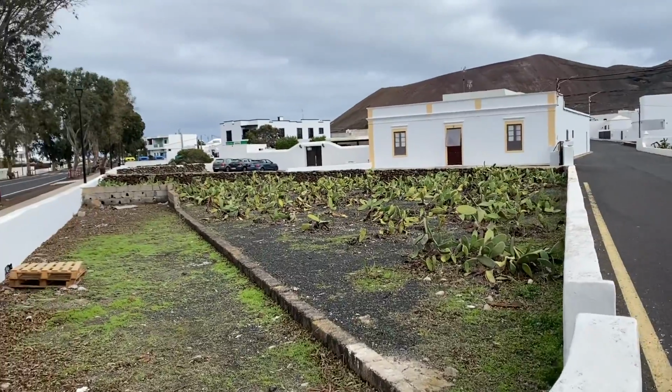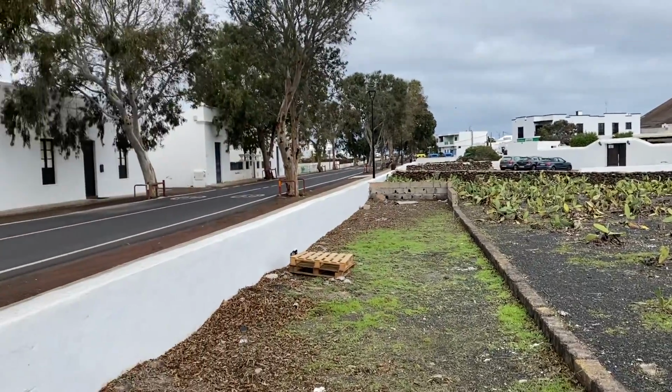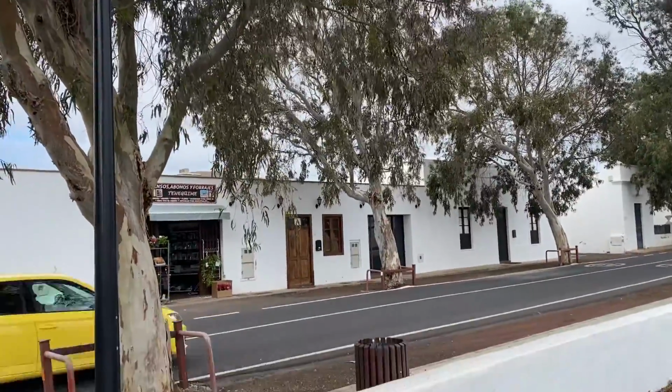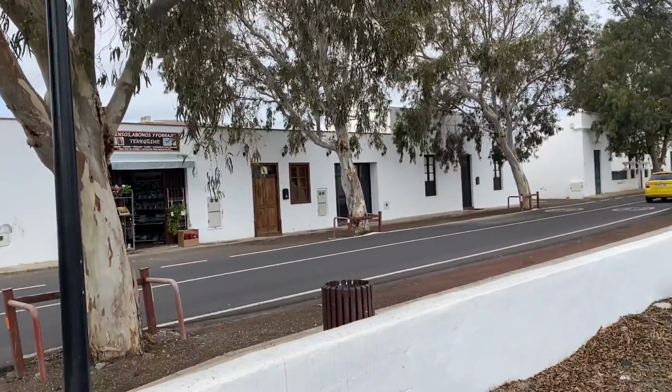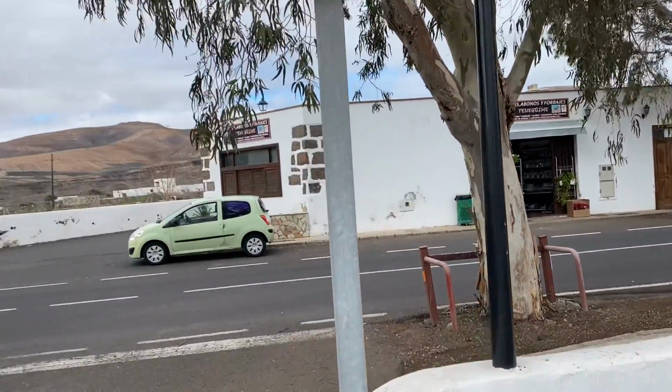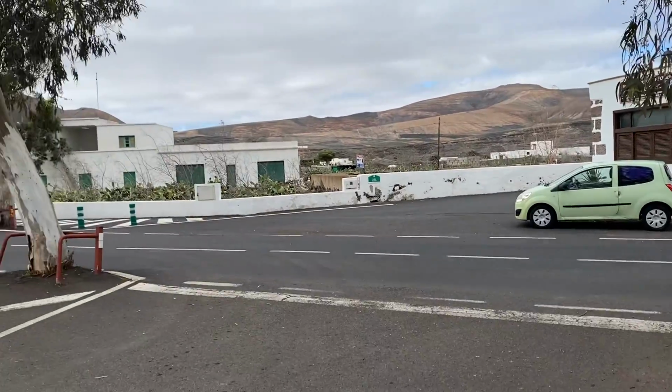So what have you got in Guatiza? Well, it's a kind of classic Spanish village. It has these lovely trees for shade either side of the main road. There's a bank here, a couple of shops, a few bars, mainly residential.